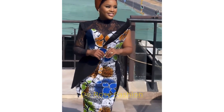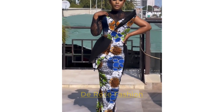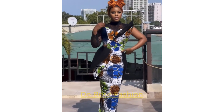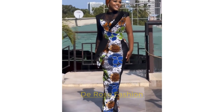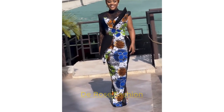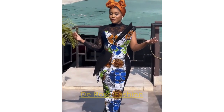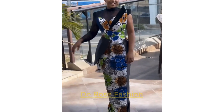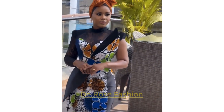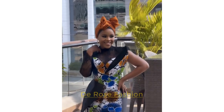What can you say about this style? This style is so glamorous, looking so beautiful, and the model is so beautiful. Everything looks so complete on her and on the Ankara dress that she's putting on. Everything is so beautiful. You also can look this beautiful if you want. You can check them out here, guys. These styles are so beautiful. I've got so many beautiful styles here for you.